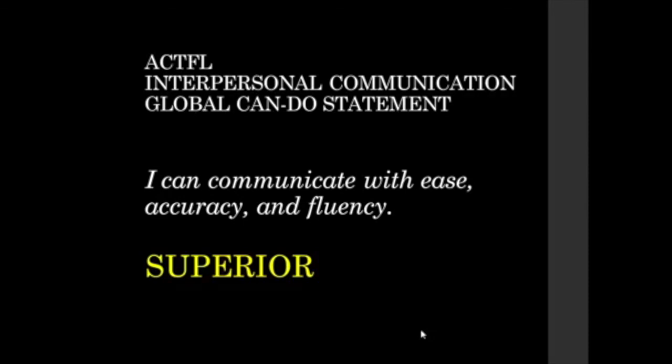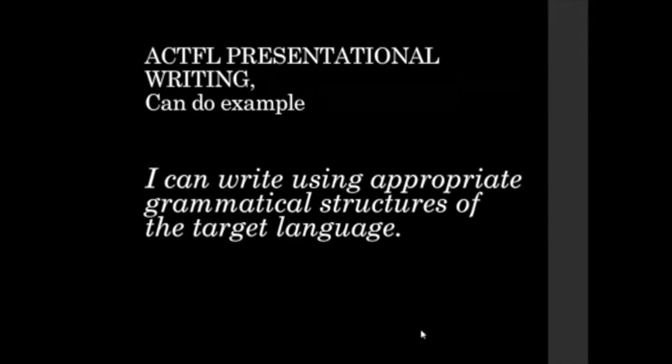I'm going to be honest with you. I don't think my French abilities are superior. I think I have moments, perhaps, when I am superior, but for the most part, I'm right in that advanced range and probably not advanced high. This is something that we need to recognize as teachers, that we cannot expect our students to do something that we can't do either. The next one, I can write using appropriate grammatical structures of the target language.